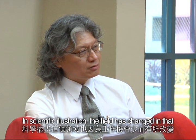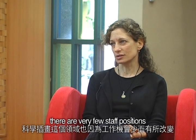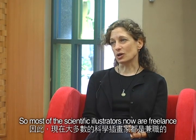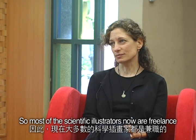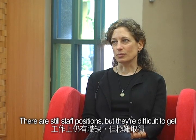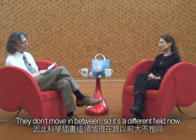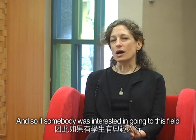In science illustration, the field has changed in that there are very few staff positions. It's one of the first things that gets cut out of a budget, is the artwork. So most of the scientific illustrators now are freelance. There are still staff positions, but they're difficult to get, and those who have them keep them until they die. Yes, that's understandable. They don't move in between.